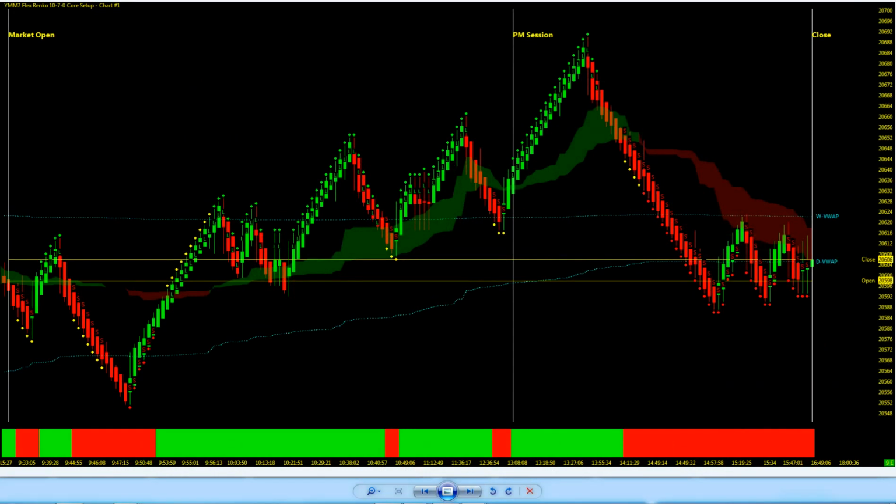YM, again, nice move, but ends up finishing flat here in the session. A little bit smoother in that NQ, not as troubling here. Again, little pre-European move up here. A lot of indecision here at the weekly VWAP. There was nice sweet trend upside and then pulls back to finish out chopping in the afternoon session.